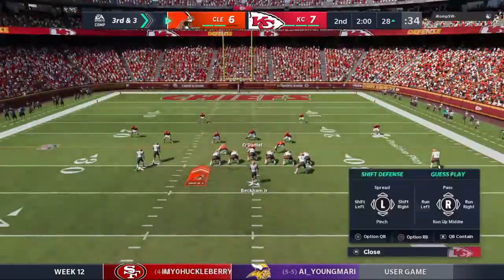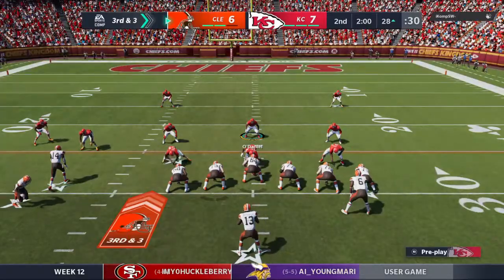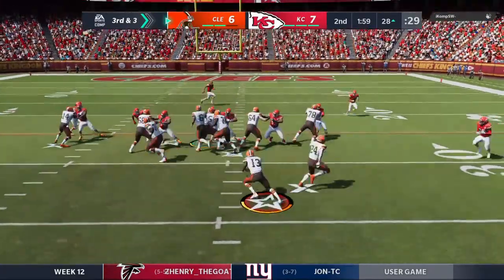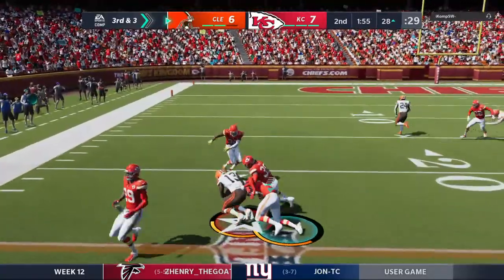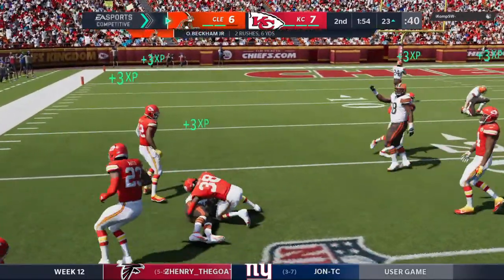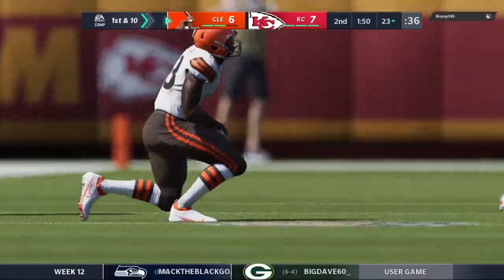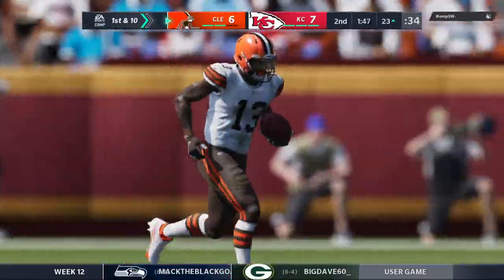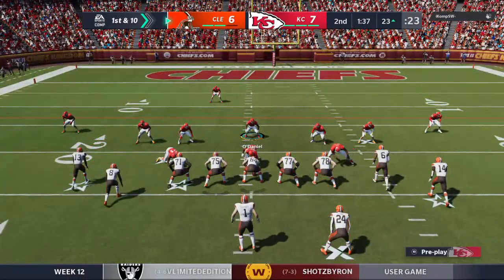Oh yay, run more Wildcat. Oh my god. And he gets it! Okay, those plays are glitchy. You can't stop these plays. A gain of five. Because everybody just falls on the ground and just misses.